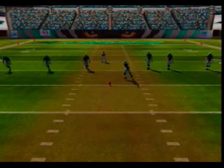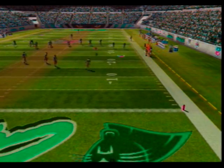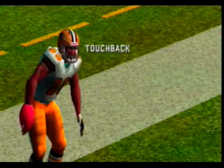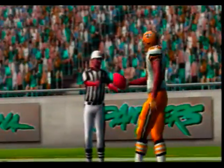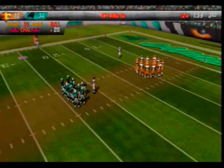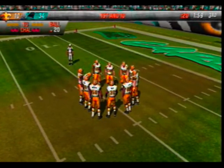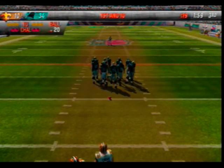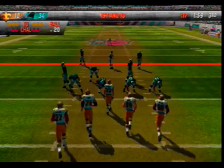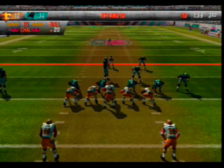Put this one in the air. This one is taken by number 89. The last time the defense was on the field, they forced a bad throw, picked up a takeaway. Ball on their own 20. Start the drive at the 20-yard line. First and 10. Using split backs. There we go, baby, rock and roll.